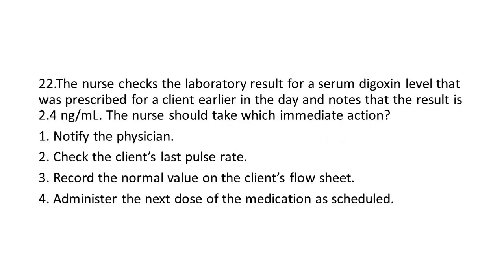22. The nurse checks the laboratory result for a serum digoxin level that was prescribed for a client earlier in the day and notes that the result is 2.4 nanograms per milliliter. The nurse should take which immediate action? 1. Notify the physician. 2. Check the client's last pulse rate. 3. Record the normal value on the client's flow sheet. 4. Administer the next dose of the medication as scheduled.